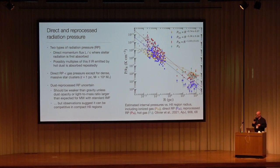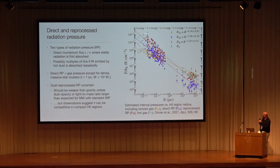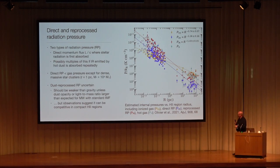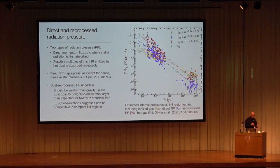So you can try and observationally estimate how strong these pressures are, and that's what's done in this work by Olivier et al. Here we have ultra-compact HII regions, here we have larger HII regions. The different colors are showing the different types of pressure. And you see at large sizes, the gas pressure dominates. At small sizes, she concludes the infrared radiation pressure dominates, but that's actually a bit of a mystery because the simulations suggest that that really shouldn't be possible, and it's possible that the infrared radiation pressures have been misestimated.